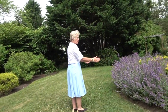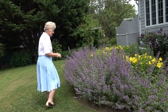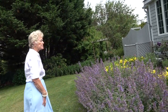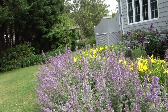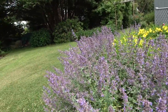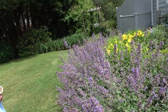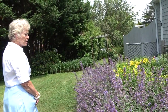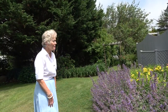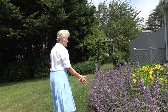So this is Nepeta, catmint. Very common plant, and the square stems will always identify the mints. And the bees absolutely love it. And when it starts to die back, which will be in another few weeks, in a month's time or so, I'll have to cut it right down, and it breaks my heart because the bees are sort of following me as I'm taking it down. But it's a nice little border.